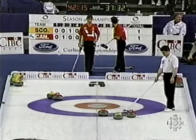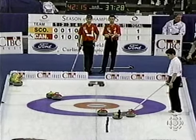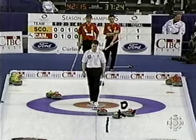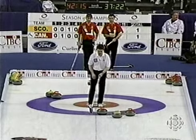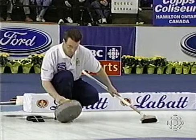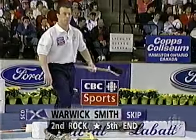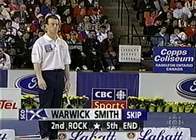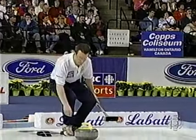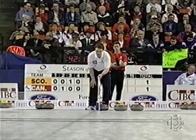What they're trying to do is come down here, and if they can hit it on the inside, they may get a little action, hit the back end of that rock, or this one over here, and maybe spin into this area here. Initially, Warwick Smith had some thoughts about trying a double here. He was talked out of it by David Smith.